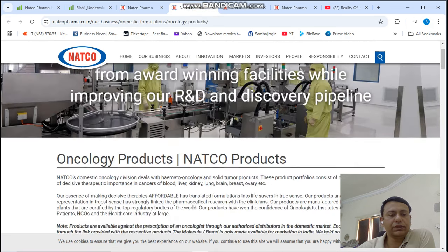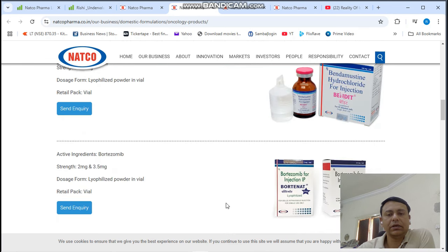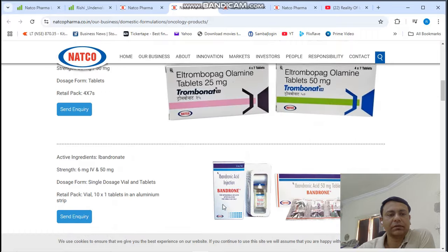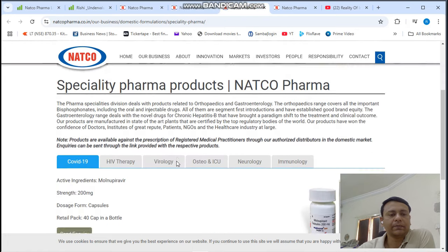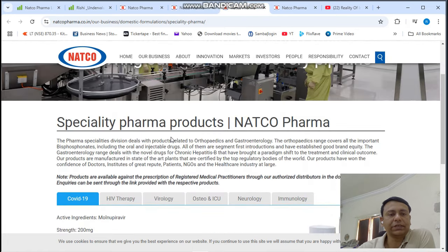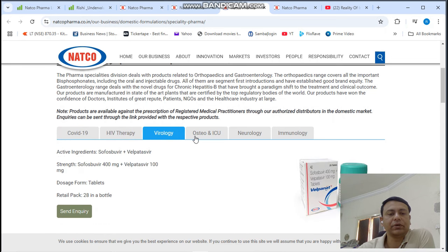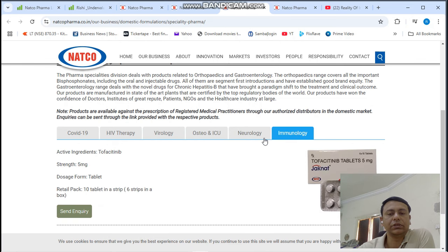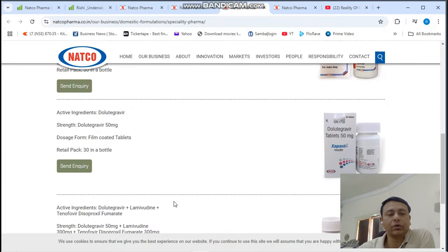Now, if we want to see what is in their oncology products, we can see in oncology cancer products. They have two segments: hematology and solid tumors. Right? They have multiple products for cancer. Solid tumors also they have multiple products. Similarly, for the other segment, specialty pharma, they have multiple sections or segments: COVID-19, HIV, virology, osteo and ICU, neurology, immunology. So they have a very big portfolio of products.